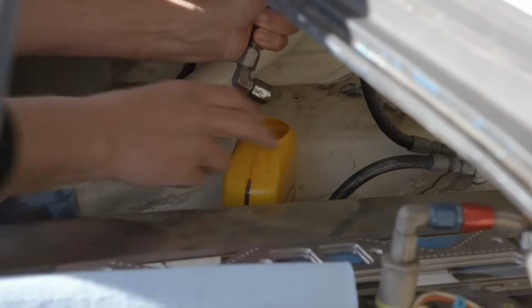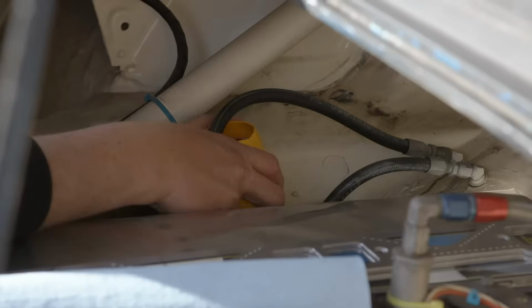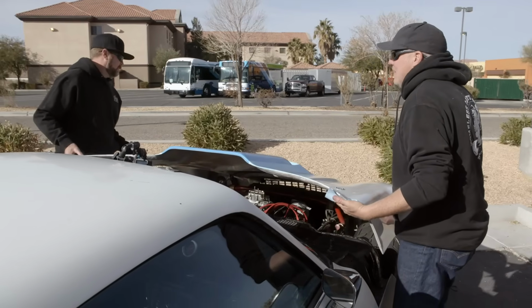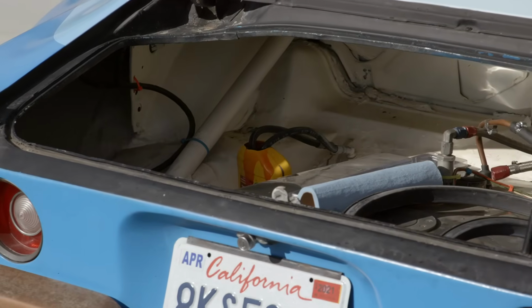So what we're gonna try now is disconnect both lines from both hydraulic cylinders, put them in a bottle of ATF, and then manually grab the hood and open it up and close it a couple times and see if that will bleed the air out of the system and fill the lines and get us on our way.